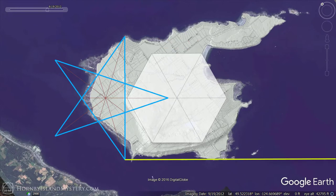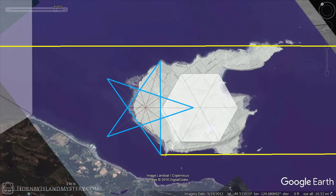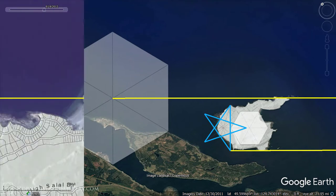We see that a line from Machu Picchu to the bottom apex marks the southwest boundary of the island. You may ask if the top boundary is marked in a similar way. Zooming out shows it to be defined by a line from Machu Picchu to the center of the Union Bay hexagon, further tying the geometry of Hornby to that of the valley.